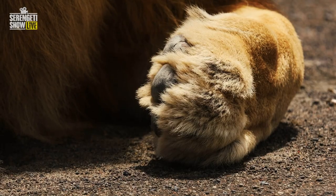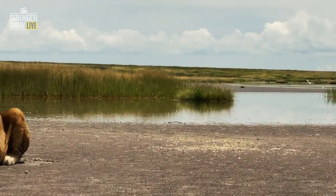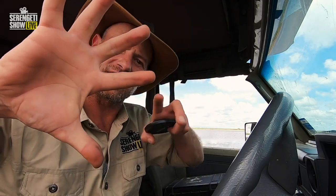Size of those paws, and it's just massive. I don't think you stand a chance if you get a whack from this lion. It's just so much power. The size of those paws are almost the size of my hand. It's just huge.